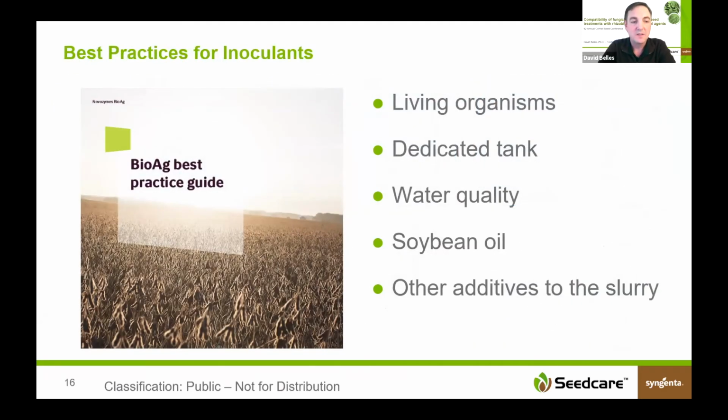There is also a best practices guide. So Novozymes has produced a bioag best practices guide for using inoculants, and it has a lot of really good information around how to keep these organisms working in compatibility with seed treatments. For living organisms, you know that they depend on us as applicators to exercise good storage practices before and after the application. You want to make sure that there's cool temperatures that favor the survival of the bacteria found in the inoculants. Store the products and seed to which the products have been applied in a cool, dry place, and refer to the conditions on the product and seed labels for specific recommendations on how to best keep those organisms happy.